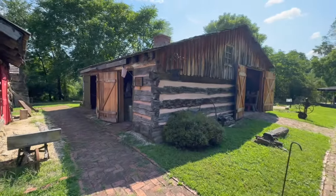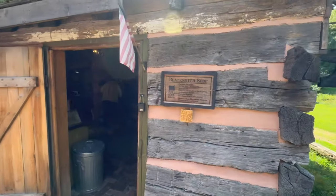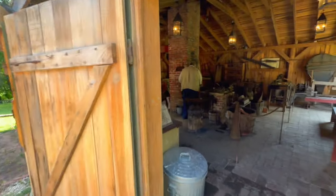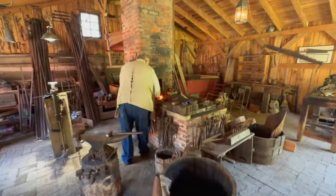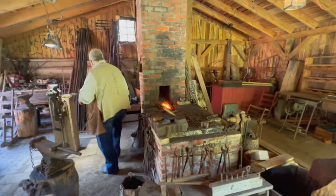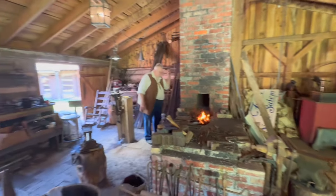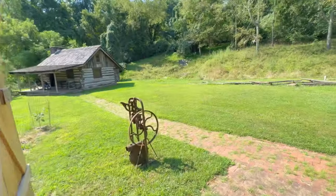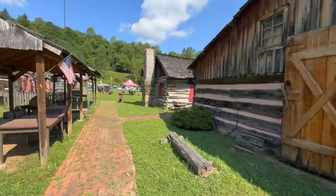This is the forge, blacksmith shop. Hello. Giving everybody a tour. Just giving everybody a tour of what you offer here. So this is in, give you a view here. This is in Salem, West Virginia.